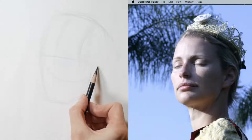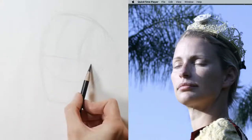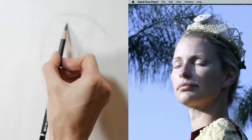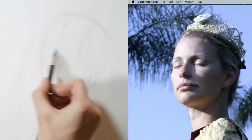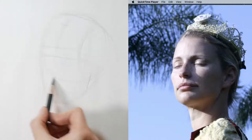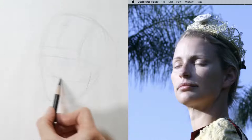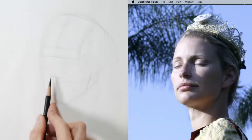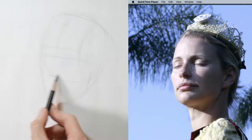The halfway point is where the tear duct is. The brows are above that. For the brow, remember you use the hairline. So hairline to brow, that's a third. And then brow to nose, that's about a third. Let's bring this up a little bit.